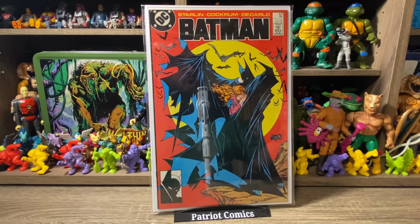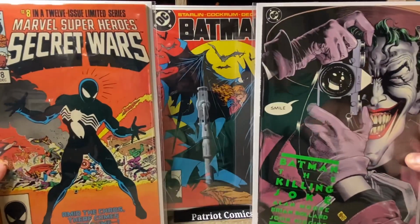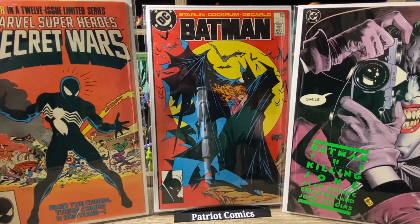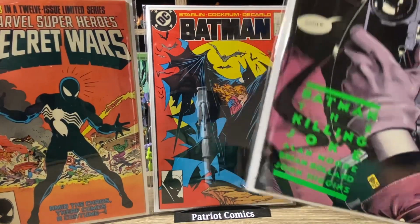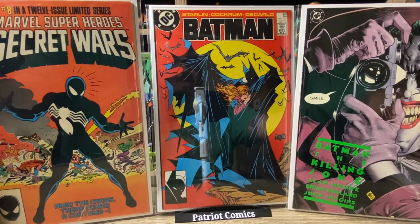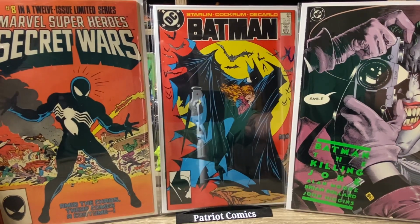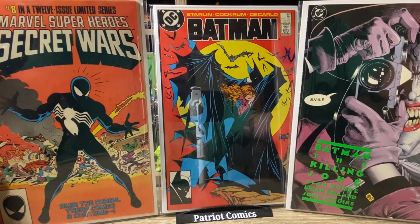So those are all the books that I picked up. Not a bad little stack here. Secret Wars, Batman 423, Killing Joke, and I didn't mention, but that is a first printing with the green trade dress. But what an awesome little stack of books here. I got a lot of books, actually. Probably 20 to 30 comics that I bought. And I didn't spend that much money. I think I got some pretty incredible deals.